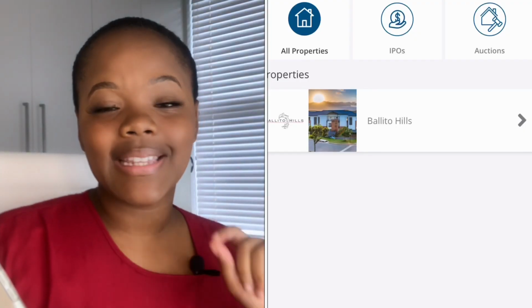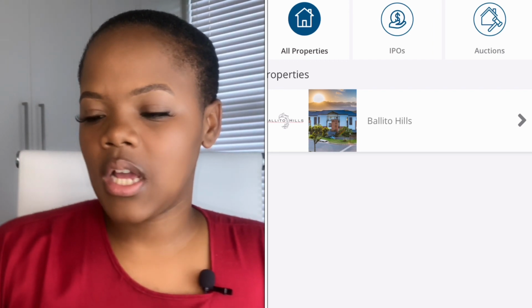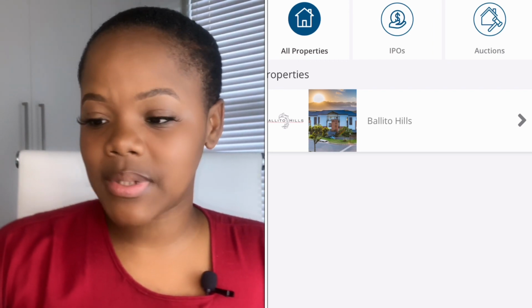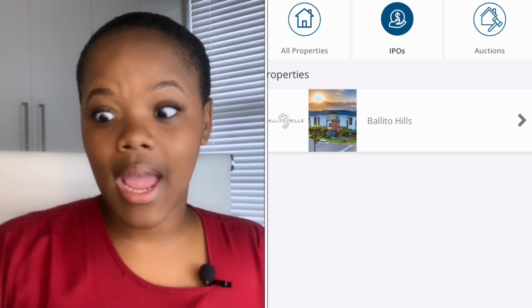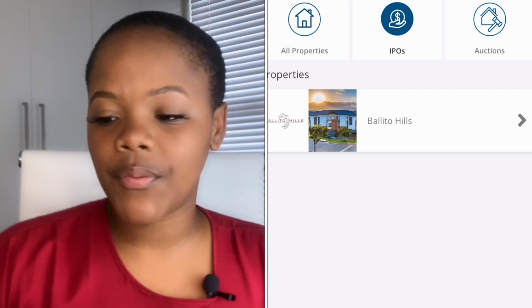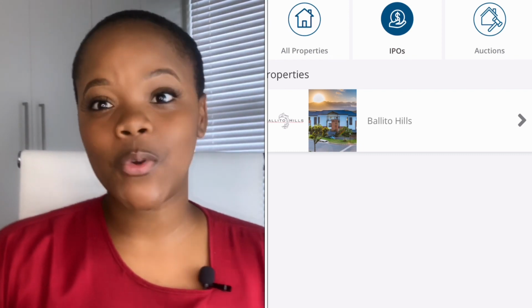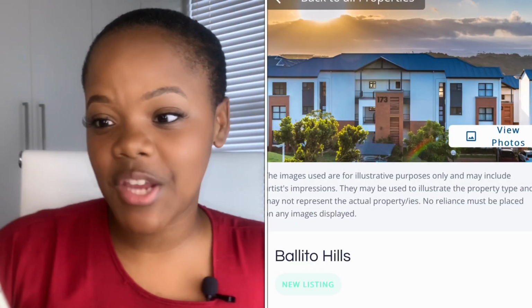Let's just go to the EasyProperties main page. Okay, so now we are on the EasyProperties main page, and at the top you can see all properties, all IPOs and auctions. So when I click on IPOs, you'll see that the only offering they have available at the moment is Ballito Hills, which is what I want to invest in. So click on Ballito Hills, and then you'll see a whole lot of information available.